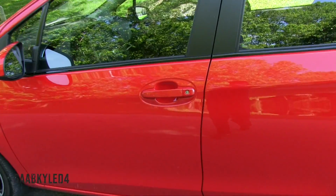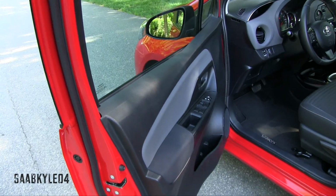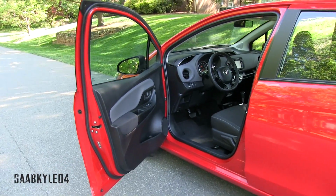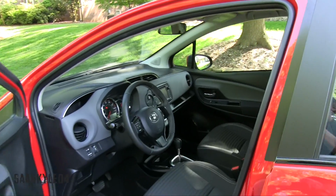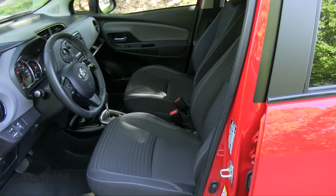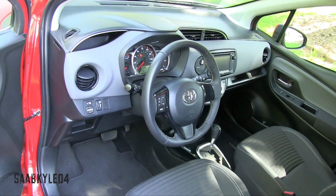This exterior color is known as absolutely red and comes with a standard black cloth interior. The SE actually has unique bucket seats up front that are a little bit more aggressive and sporty than the standard set, offering more lateral support, unique ridges down the middle, and just add a bit of visual pizzazz to the interior along with the other SE exclusive elements.